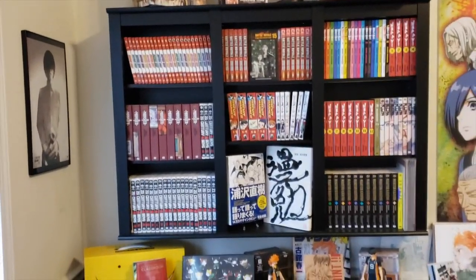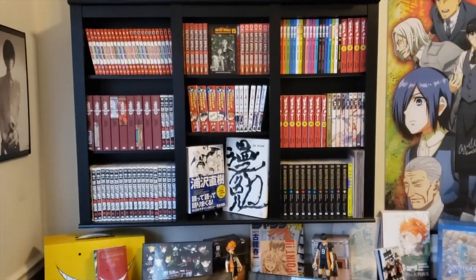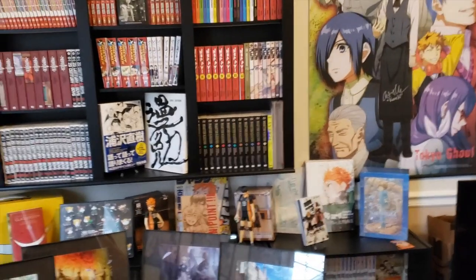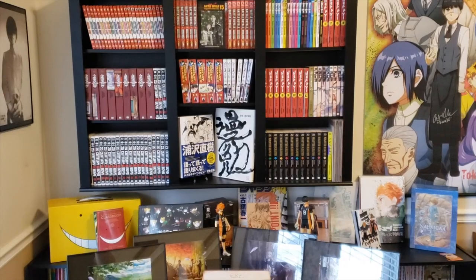So I wanted to start with this shelf here. I get a lot of questions when I post my collection on Reddit of what shelves I use. And all these shelves here are from Walmart, believe it or not. I find the quality is very good. I've had them for over a year and they haven't warped or anything.